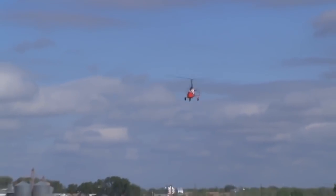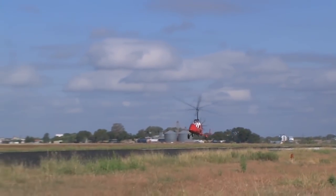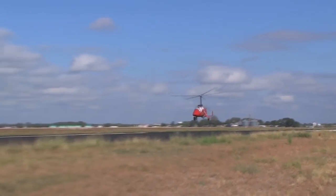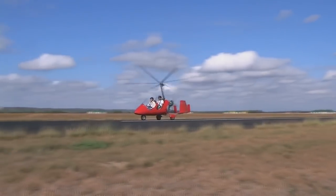Many students will have been introduced to landings after wheel balancing and hops. This method, however, leads to a tendency to balloon once moving on to landings from circuit height because the gyroplane has a different energy state at a different attitude, as you can see by this pilot trying to flare to land before the aircraft has run out of energy.